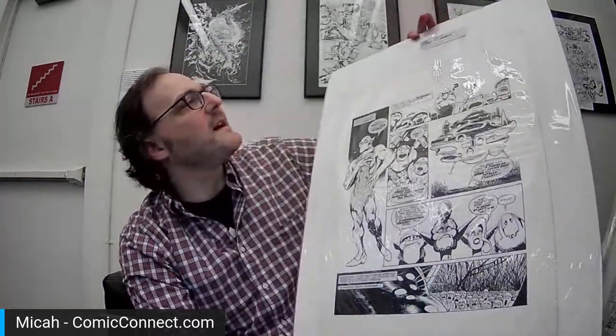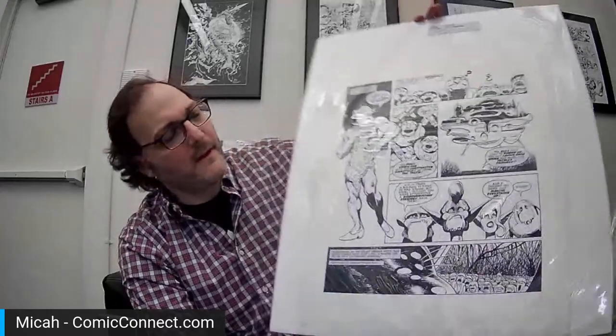More Alan Davis from 2000 AD. This is from the DR and Quinch stories that Alan Moore wrote. So this is Alan Davis and Alan Moore. Very cool. These pages are rare.